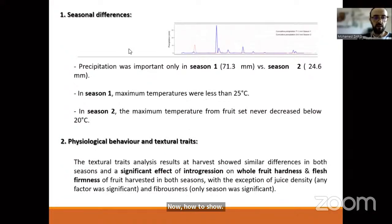And significant effects of the progression control, which is the hardness, flesh firmness of the fruit, were observed at harvest in both seasons, with the exception of the juice density and fibrousness.